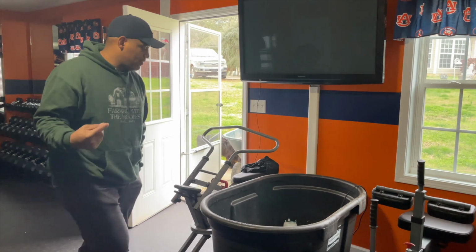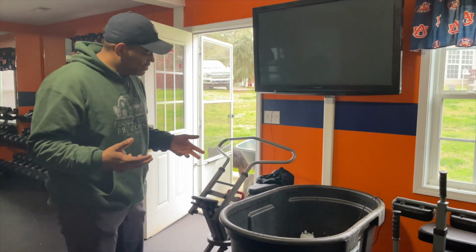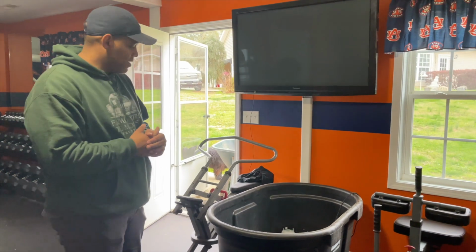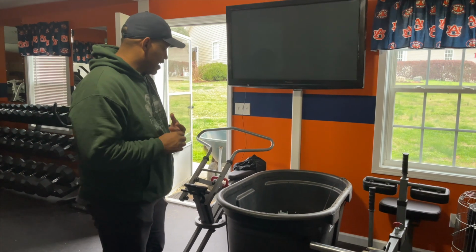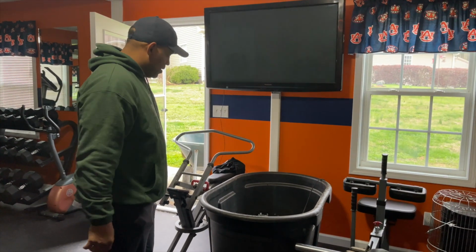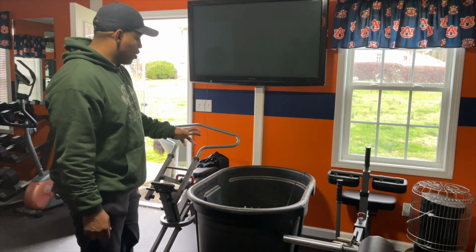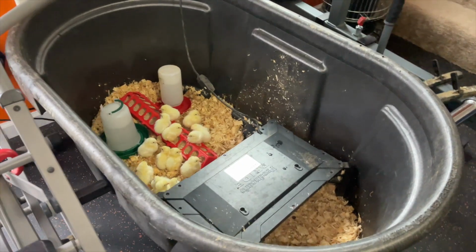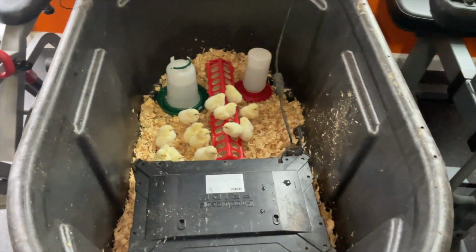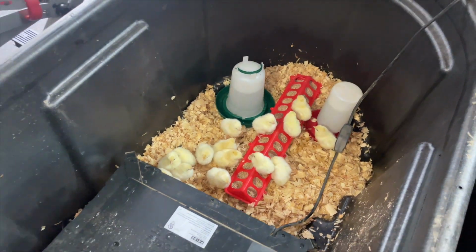Perfect example of when people say you don't have to have a huge, nice brooder to have chicks. This is a perfect example of that. Something like this is super simple to put together. It doesn't even have to be as tall as this is. But as they grow, you can put something on the top of them so they can't get out when they start trying to fly a little bit and move around and perch and all that kind of stuff. So this is super simple.